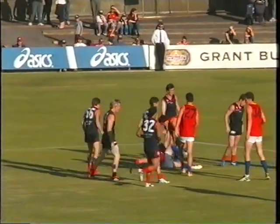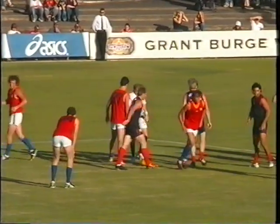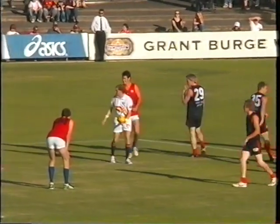SANFL player wrapped up in a tackle, going nowhere. That was the one-handed handball. I always thought that was a throw. Okay. Yes, a crow throw. Yep.